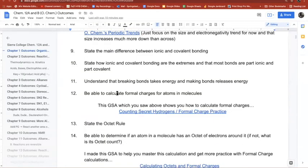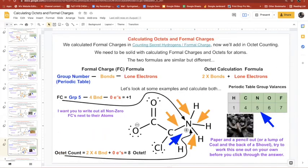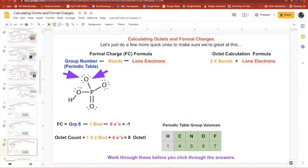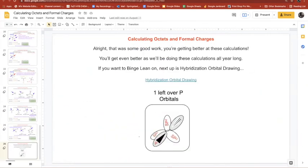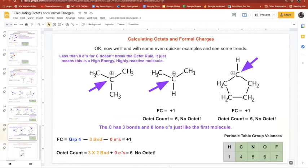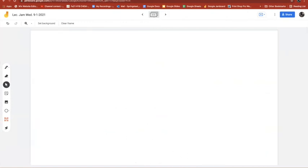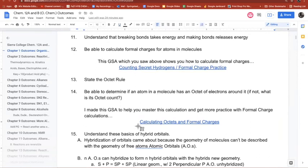Let's see where we're at. Energy. Okay, formal charges. I'm not going to do that now because I did it in lab and it's part of the secret hydrogens calculations. I think you're good with that. And the octet rule, I'll start with that one right after a break, actually. This one was a long one. I forgot, I made this one up over the summer too. Yeah, I'll just do some examples. So you have these examples to work through. I don't believe I have a quiz for this one. I think I just put this one as part of the homework. Yeah. Cool. So, charges. We don't get into hybridization. Looking good here, huh?